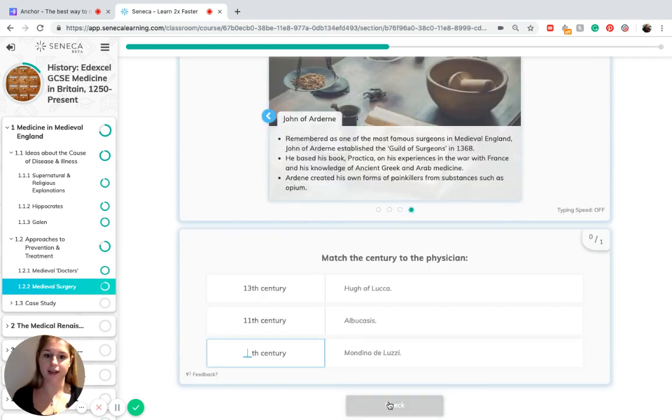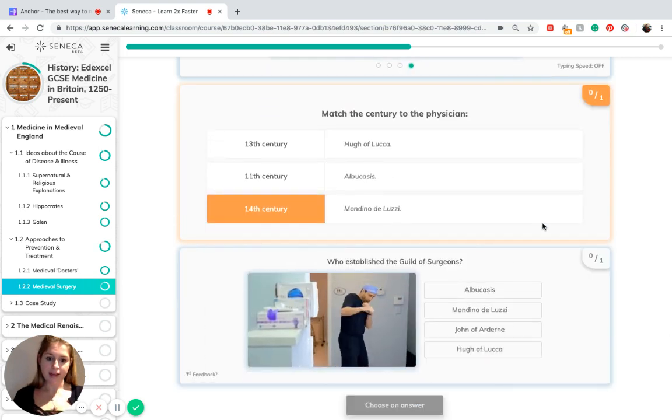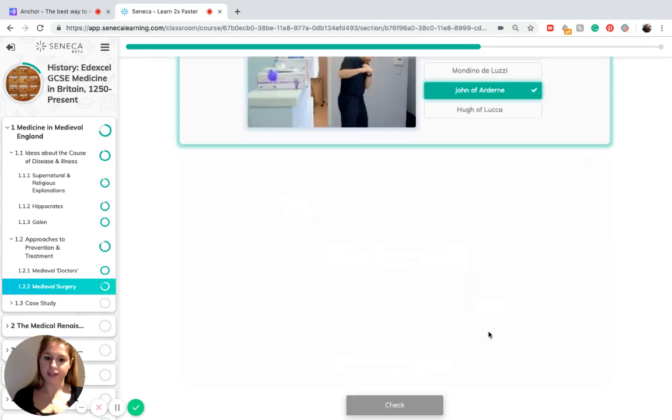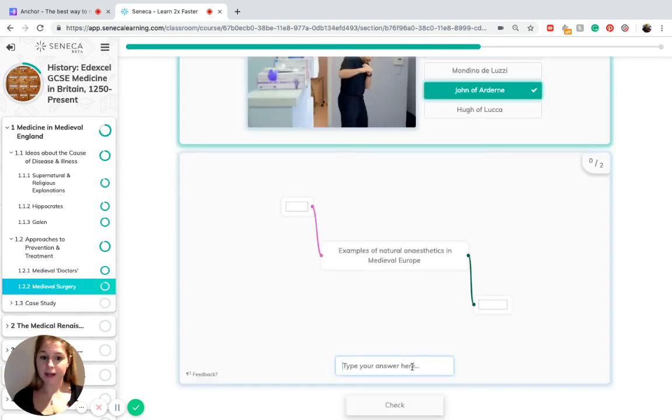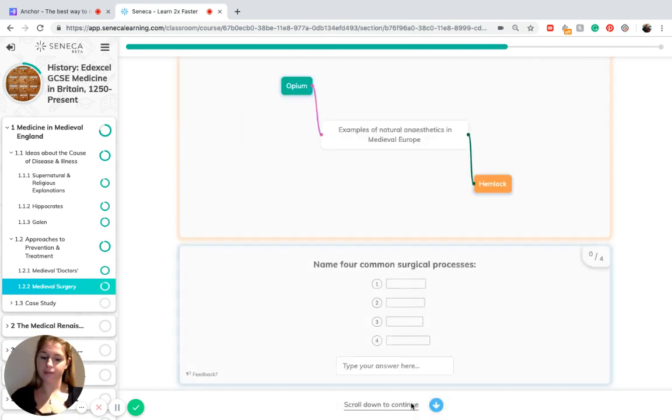So, to recap what we've just learned, we know that Hugh of Lucca was in the 13th century, Albicasis was in the 11th century, and Mondino de Luzzi was in the 14th century. And that John of Ardon established the Guild of Surgeons. So, some examples of natural anesthetics in medieval Europe, which we learned about earlier, are opium and hemlock.